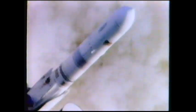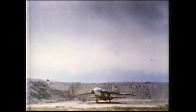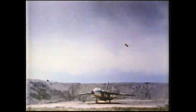The role of missiles in modern armed forces has continued to grow. Missiles are now an essential ingredient in a whole range of modern weapons, including combat aircraft, warships, and armored vehicles. High-tech missiles give today's soldiers the critical combat edge on the battlefield.